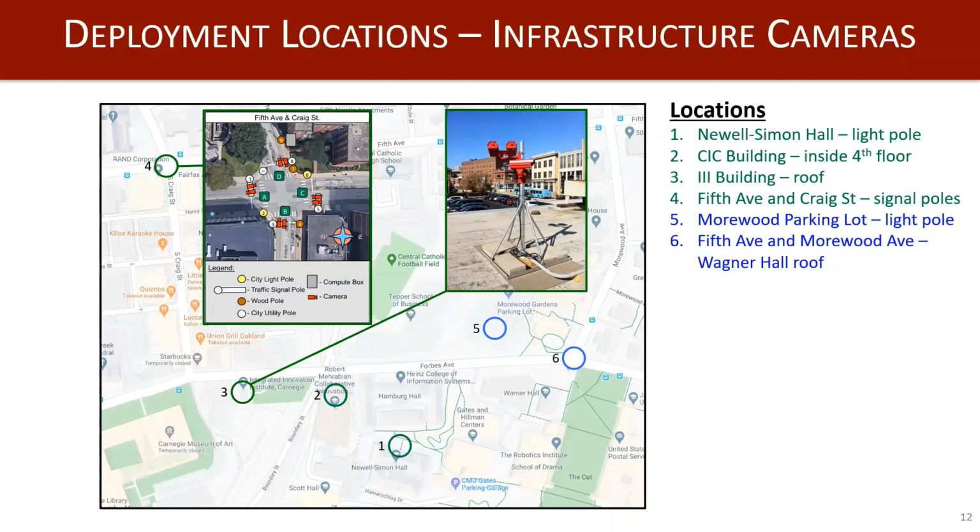And we have 2 future deployments that we are currently exploring. One is in the Morewood Gardens parking lot, where we're going to develop algorithms to deliver analytics to the parking department that they find interesting, such as capacity, like how many cars are actually parked, how many spaces are available, how long does it take a person to find a parking spot, what lanes do they drive around to find a parking spot, stuff like that.